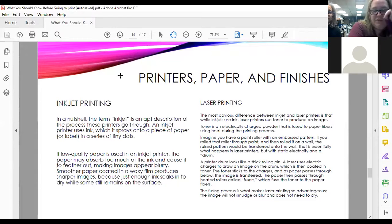It sprays it out, just little tiny dots, a bunch of dots create the image. Right. So with inkjet, the type of paper you use can play a big role because the ink is a liquid ink. If you have low quality paper that absorbs liquid really easily, that ink is going to hit the paper and kind of spread out. And if you have a blurry or a feathery kind of look, that's probably why the paper's not meant for inkjet. Right. Smoother papers will create sharper images because it doesn't soak into the paper and it dries right on the surface.